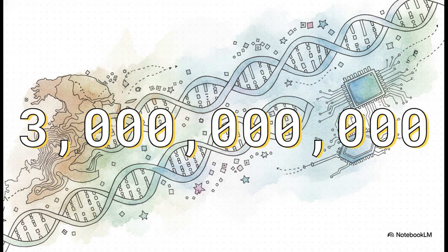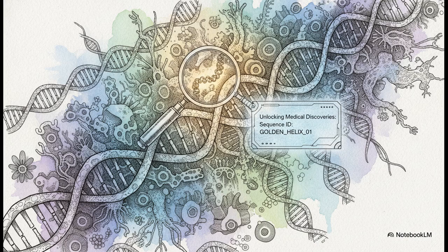3 billion. That is the exact count of base pairs in human DNA. You can think of it as a continent-sized search space. Finding a specific sequence within this massive expanse means you are literally sifting through billions of characters. And the stakes here impact all of us.